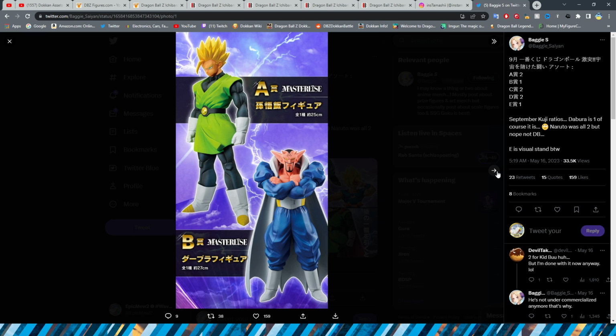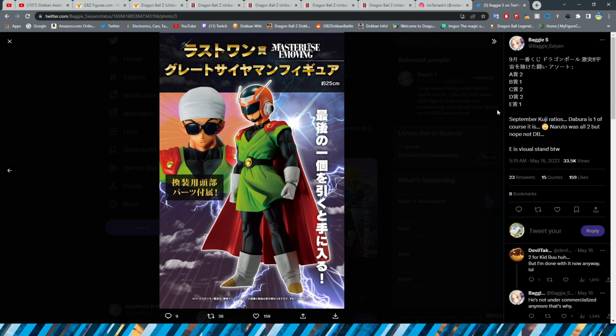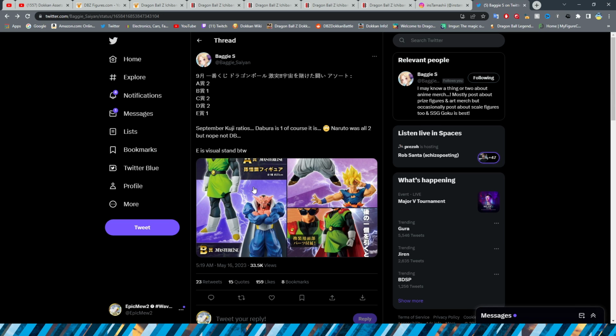By the way, I guess I should say this real quick. When it comes to these, this basically means the ratios that the stores are going to get. So a store that is holding an Ichiban Kuji, when it comes to the whole set, how many of each figure are they going to get? Every store that holds the actual lottery for these in Japan is going to get 2 Gohans, 1 Dabura, 2 Kid Buus, 2 Gokus, and then prize E is not this guy. This is the last one prize, so there's only going to be 1 per store. But apparently prize E is a visual stand, so it'll be interesting to see what those end up looking like. But it's interesting that Dabura is only 1 and the rest of them are 2.